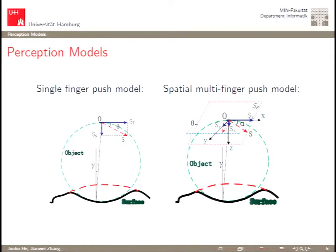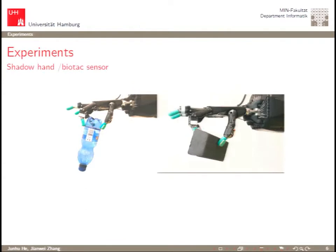In the paper, there is a detailed mathematical description. For validation, we tested this concept with the Shadow Hand. The Shadow Hand is also equipped with BioTac sensors, with about 9 measure points on each finger. We tested with bottles and also foam.